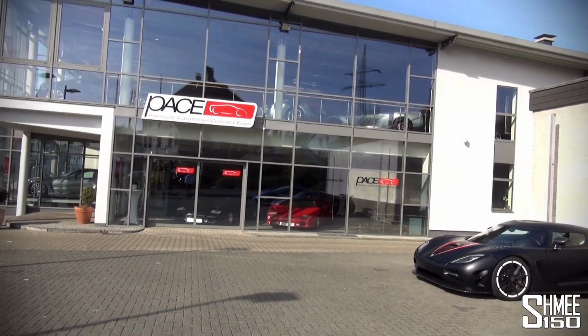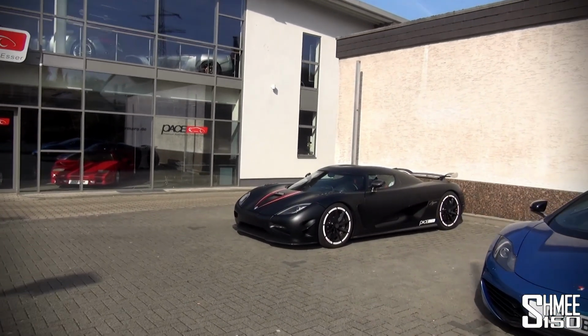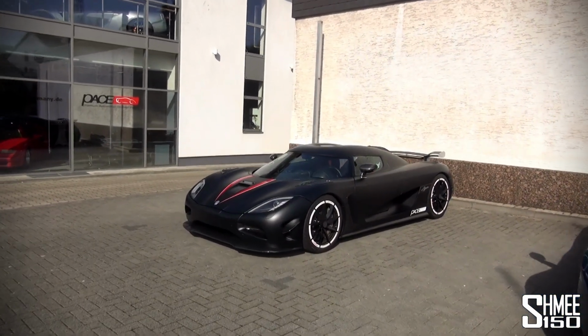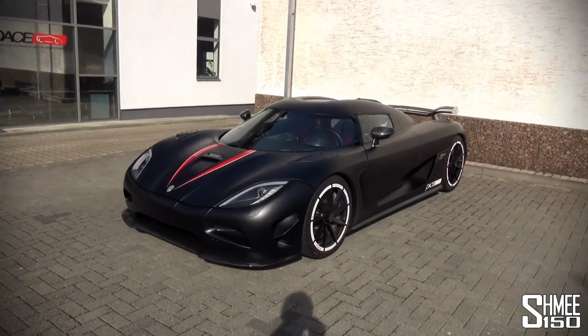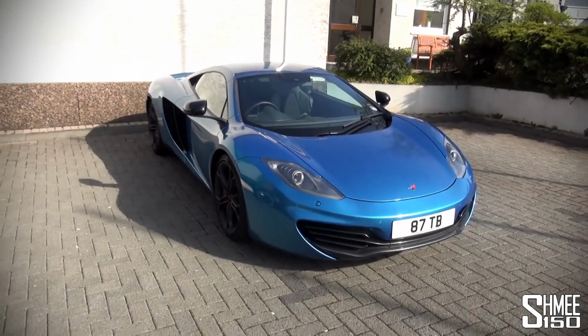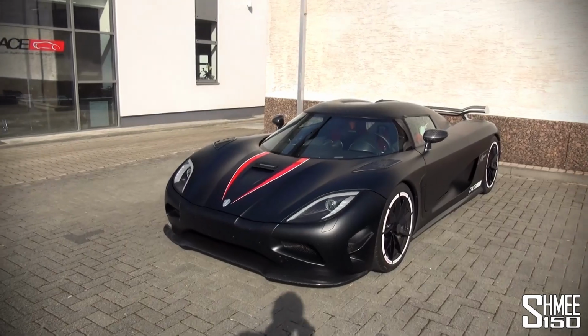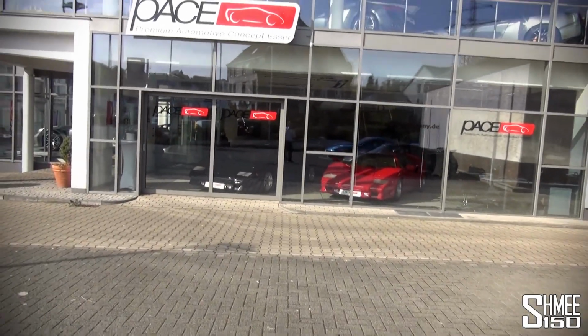Pace supercar dealership nearby Düsseldorf. The authorized Koenigsegg representative for Germany. The Agera here that we saw in the last few videos. Awesome. Twin turbo V8, just like the McLaren technically. A little bit faster, 970 horsepower. Anyway, I'm going to jump on inside the dealership and have a quick look around.